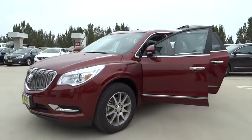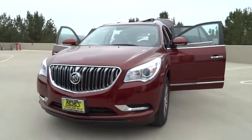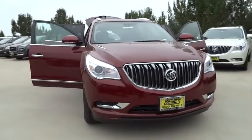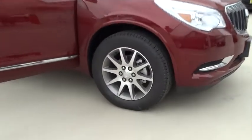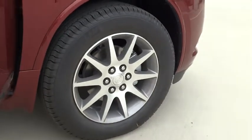The 2015 Enclave. The Enclave offers three rows of seats, standard, with seating for up to 8 passengers. Not only is it roomy and stylish, but Buick really did its homework on this vehicle. They did not cut any corners, and it is priced below $50,000. This vehicle has less than 100 miles.